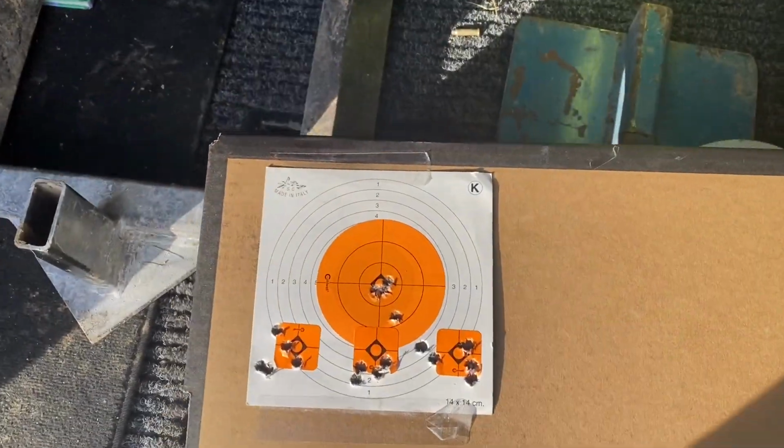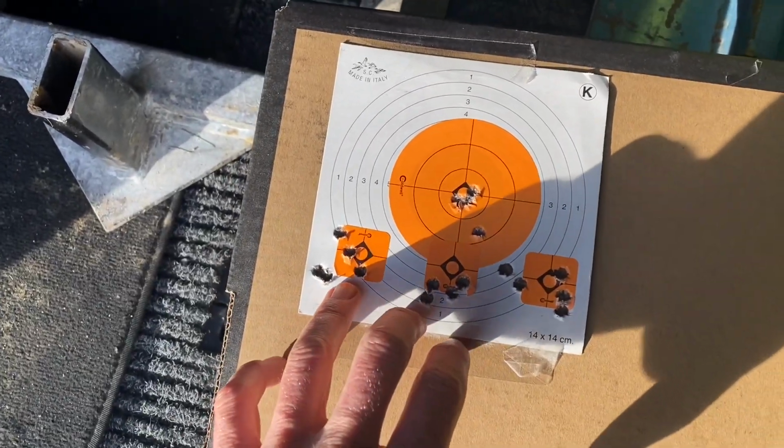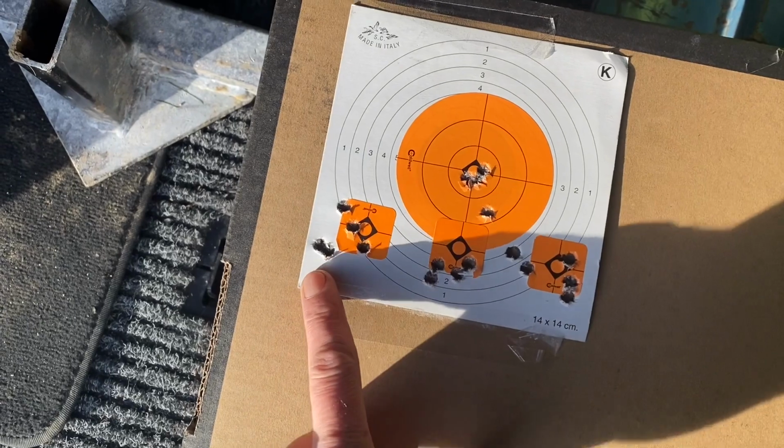I've just been to pick up my target from the 100 meter zero point. These groups down here were some other groups I wanted to rule out from the seating depth tests.